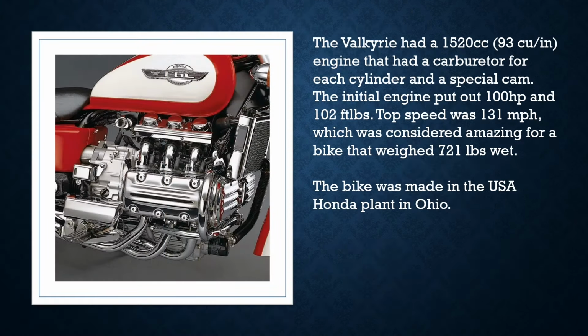The initial version of the bike, Generation 1, had a 1520cc, which is a 93 cubic inch engine, that had a carburetor for each cylinder and a special cam. The initial engine put out 100 horsepower. Remember, this is 1997, folks. 100 horsepower and 102 foot-pounds of torque. Top speed was governed at 131 miles an hour, which is higher than many bikes today.